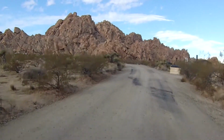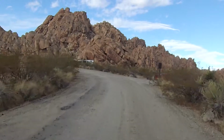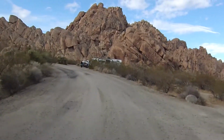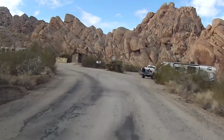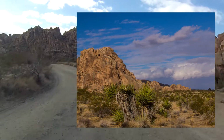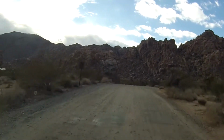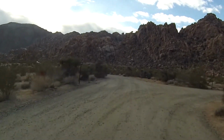There's some other people in there as well. We met a lot of nice people in the desert. It was fun talking to everybody, people from all over. A lot of people from California, but people from further afield as well. Some different vehicles too, like some Land Rovers and Jeeps and campers.